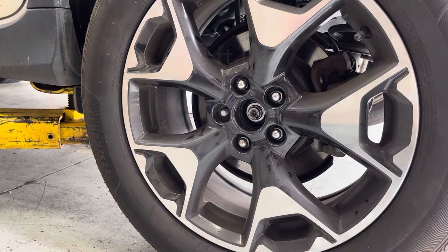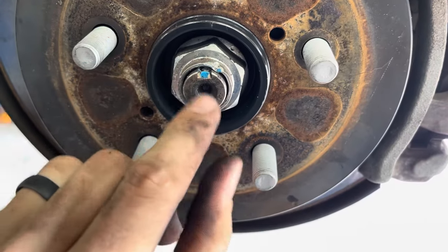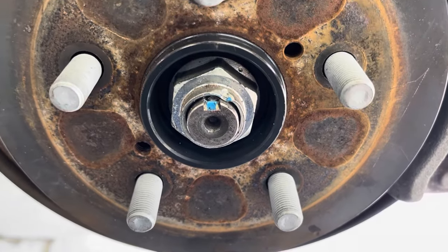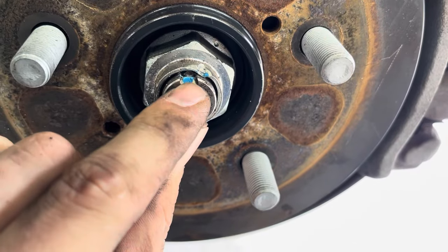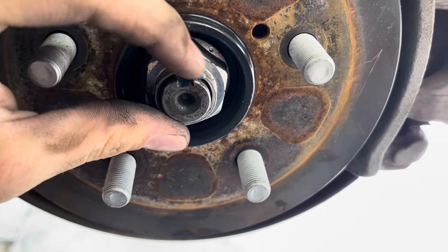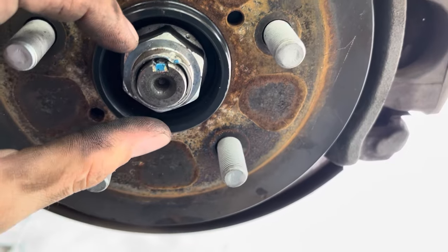All right. After you tighten the axle nut, you're gonna wanna raise it back up in the air, take the wheel off, and then you're going to want to take a punch or a screwdriver or something, and hammer down that lip on the nut. And hammer it into this little notch in the axle shaft. You're gonna wanna do that so that the nut doesn't by chance loosen up over time.